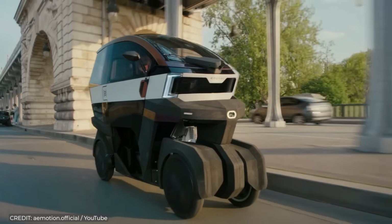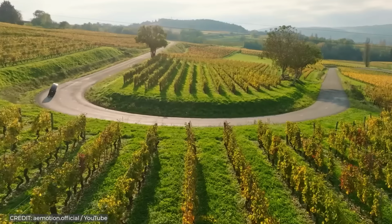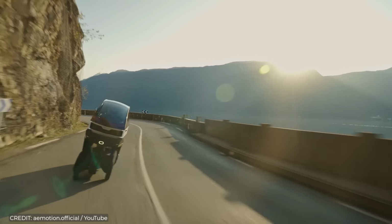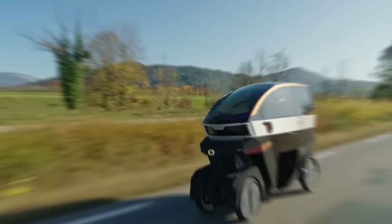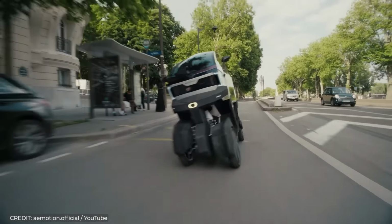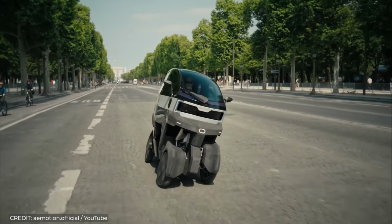Be honest, would you take the A-Motion for a spin? This unusual microcar is just 79 centimeters wide and leans into corners by up to 35 degrees, almost like a motorcycle. That design keeps it stable even at high speeds. And the top speed, a surprisingly punchy 115 kilometers per hour. Despite its motorcycle DNA, this is still a proper car. Inside is an enclosed cabin for 2. And yes, instead of a steering wheel, you get motorcycle-style handlebars.